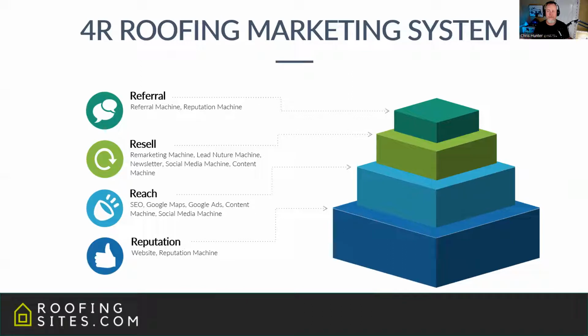Okay, so reputation is your base. You can't do anything without a solid reputation, right? This also goes for marketing. The reach is basically getting in front of more people today than yesterday. What we're going to talk about today, Google My Business, and really Google Business Profile is what it's called now.